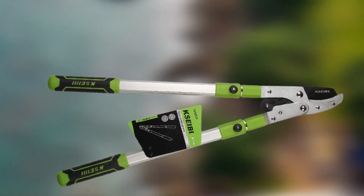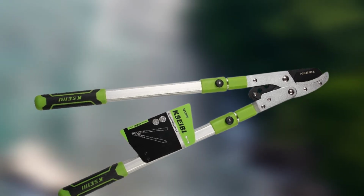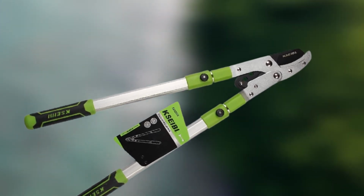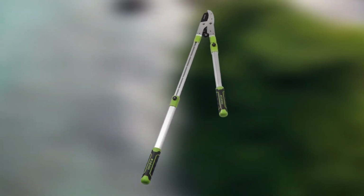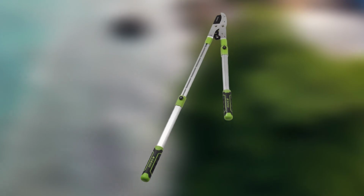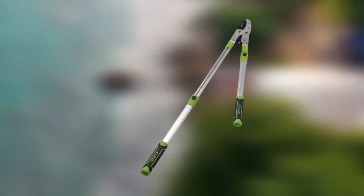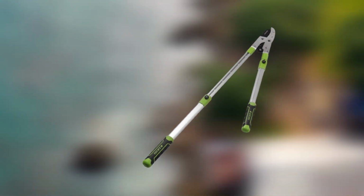The biggest downside to the KSEIBI 143075 is that the blade is only a few inches long, so this tool is more for cutting thicker branches than trimming hedges. The aluminum handles are thin and will bend if you try to cut something too thick, but you can feel them flex a little before bending if you move slowly. Another reason this tool isn't great for hedges is that it weighs 3.39 pounds, and fatigue can set in quickly.